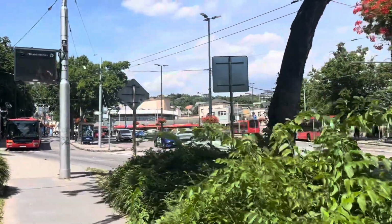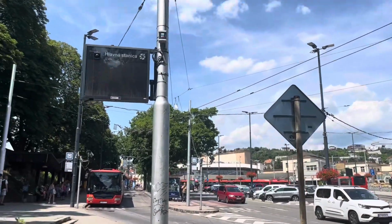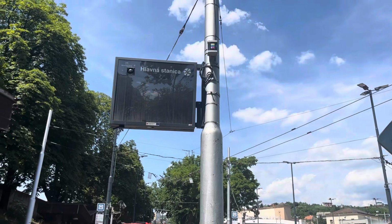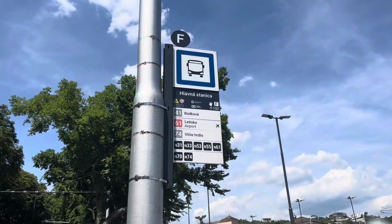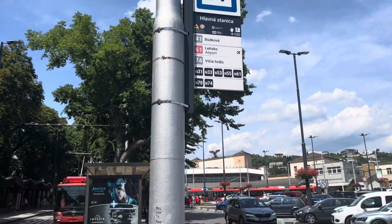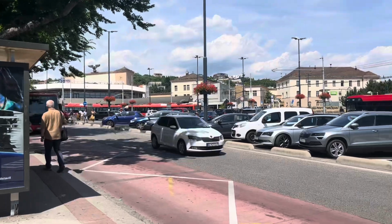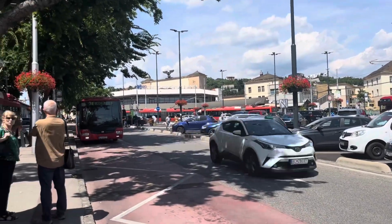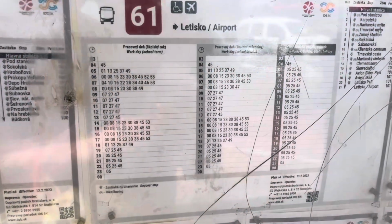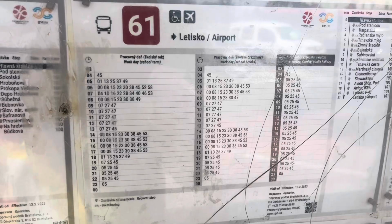As we'll see in a second, Hlavna is actually on the list of the stops for the airport bus, so presumably you could actually catch a bus from the street where we were crossing over the bridge. But for the sake of completeness, we're heading up this street to the start of the bus 61 route, Hlavna Stanica. As you can see on the sign, bus 61 departs from stand F, which is basically the first one that you come to by walking up this street. Here's a look at the timetable showing departure times on weekdays, weekends and public holidays.